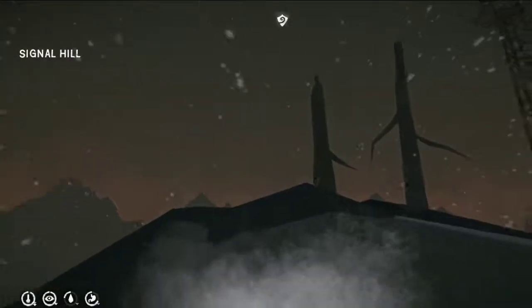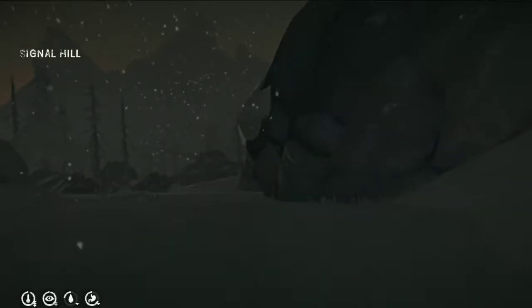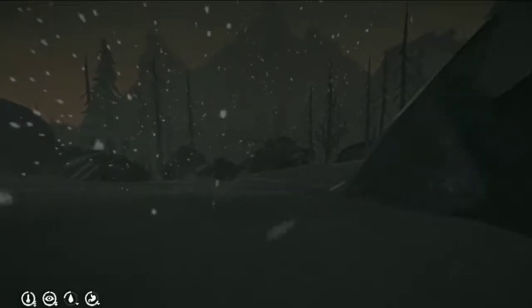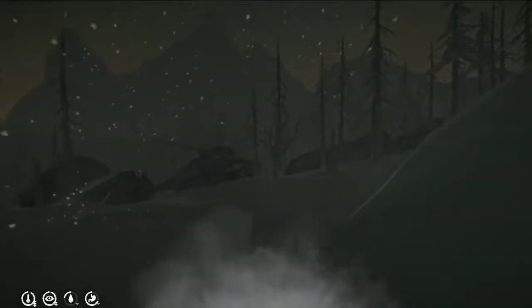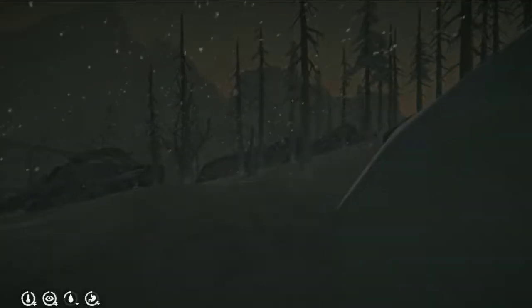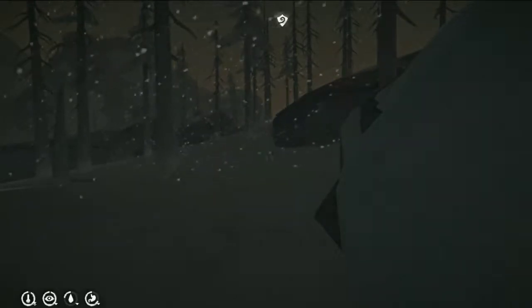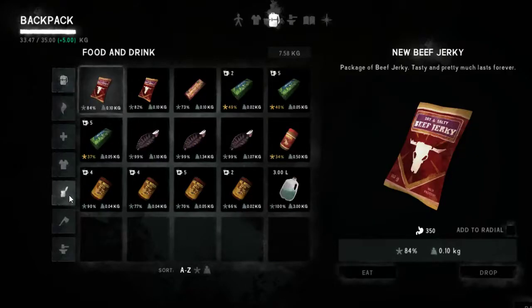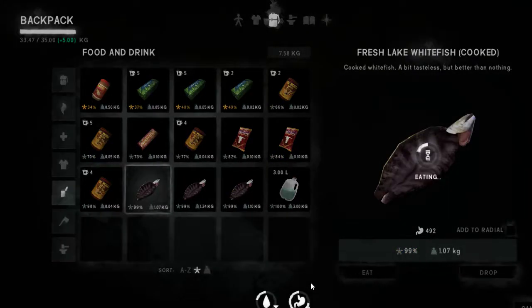Are we stuck? Almost stuck. It was very early in the morning and we need to take a drink and eat some food. So we'll do that as soon as we get in the wind sheltered spot here. This is a good enough spot. And let's look at our food, sort by condition, eat the heavy stuff.